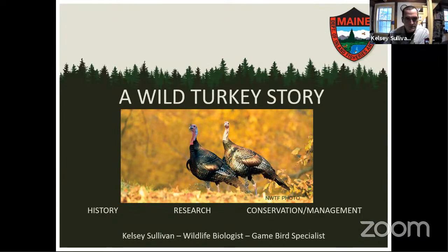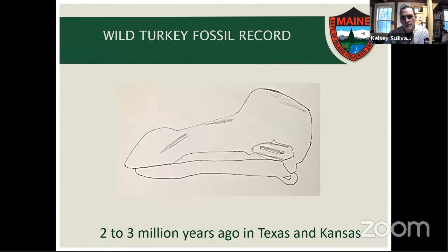So this is where the story begins. Of course, with any story, there's an origin story. So the wild turkey fossil record, this artistic depiction of the ancestral form was found. The fossil was found 2 to 3 million years ago in Texas and Kansas. So that's the form that is where our wild turkey came from.